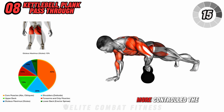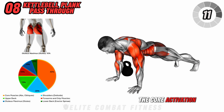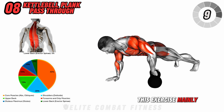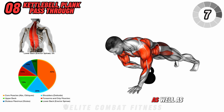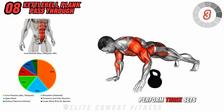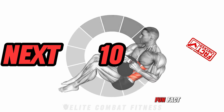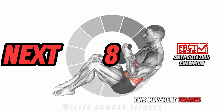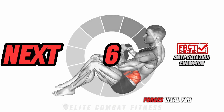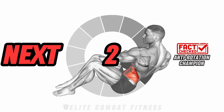The slower and more controlled the pass-through, the more intense the core activation. This exercise mainly targets your rectus abdominis, as well as the transverse and obliques. Perform 3 sets of 10 to 12 passes per side. Fun fact, this movement teaches your body to resist twisting forces, vital for injury prevention and athletic power.